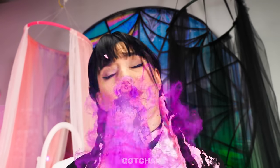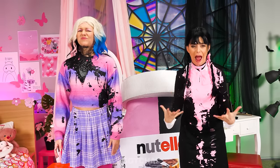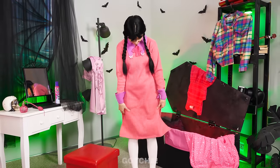Why am I in Enid's body? I'm dizzy. Wait! Am I in Wednesday's body? Wednesday and Enid swapped bodies! Ta-da! My dress is all pink!